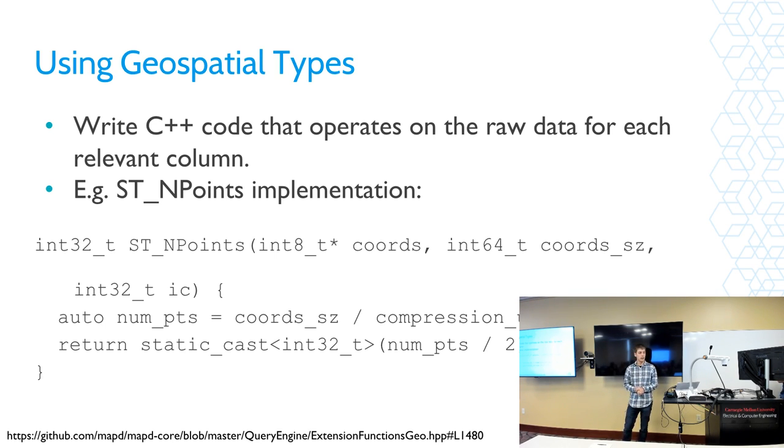This ST_NPoints is a very simple function. It just tells you how many points are in your coords array. But you can see the definition there kind of matches where you have this pointer, size, and then a compression parameter. So you can go and write these. They'll get compiled both with whatever compiler you're using for your C code and also with NVCC, and then they'll get inlined into the kernel.